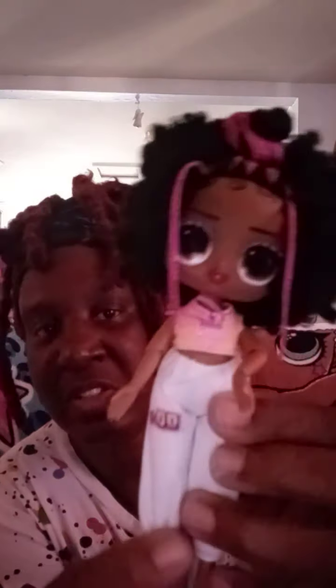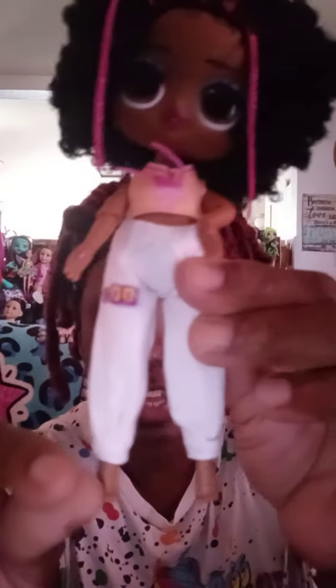And it's so soft, you guys. It is so soft. But look at that face. And she's so cute. Look at her little sweats. And her nails are painted. And her little feet. She is so cute.